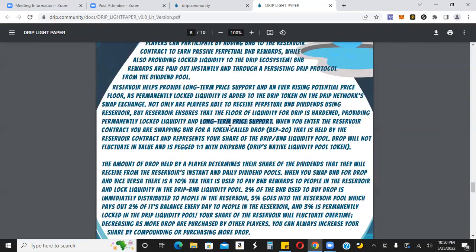Like, do you want this to be a short-term deal for you, or do you want it to be long-term, right? Obviously, we want this thing to be long-term, right? When you enter the reservoir contract, you are swapping BNB for a token called Drop, the BEP20 token that is held by the reservoir contract and represents your share of the DRIP BNB liquidity pool. Drop will not fluctuate in value and is pegged one-to-one with DRIP BNB, which is DRIP's native liquidity pool token.